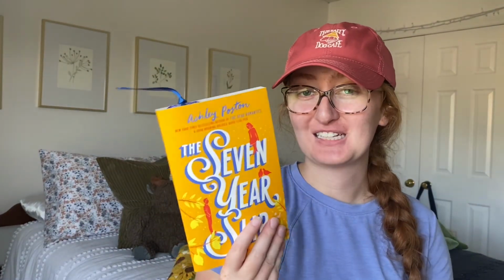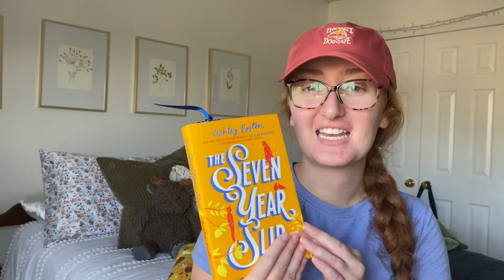I have started The 7-Year Slip by Ashley Poston, and I'm so excited. The writing in this, I'm only 28 pages in, the writing in this is already so good. And I really liked her first book, The Dead Romantics. But that whole, I don't know if you would call it a plot line or a trope or what, I didn't feel completely connected to. Her writing was so good in that, and I did enjoy the story, but it wasn't one of my favorites.